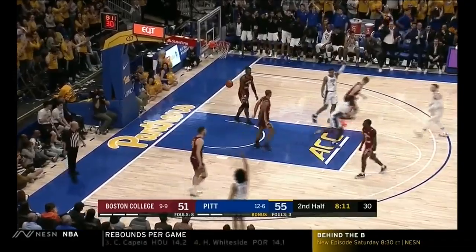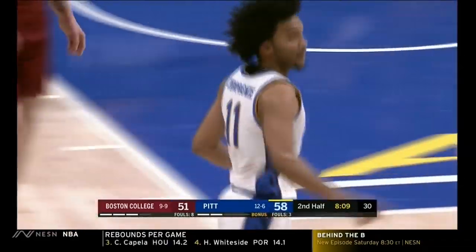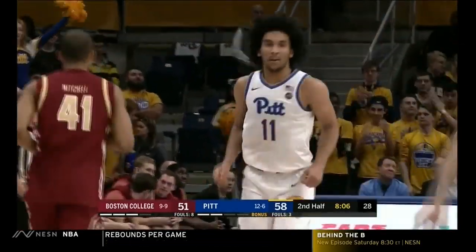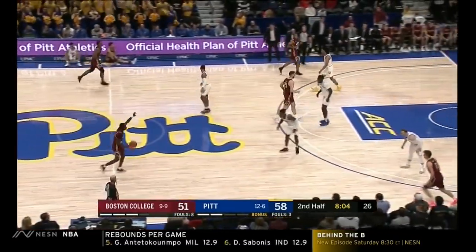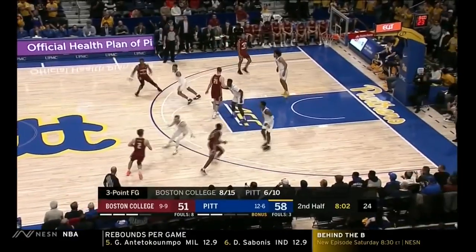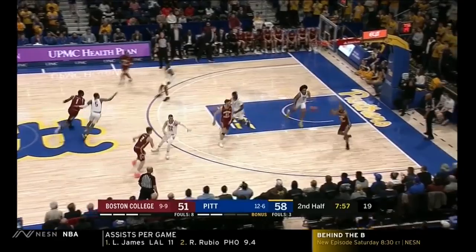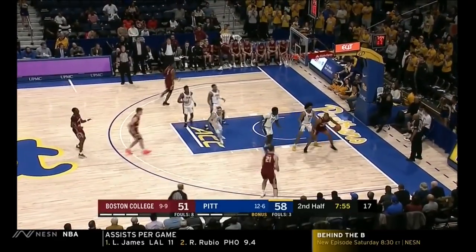Champagny lighting it up tonight. Justin Champagny. His dad, Ranford, played on St. John's 1996 National Championship team. Outstanding pedigree for Champagny and his twin brother, who's currently a part of the Red Storm.